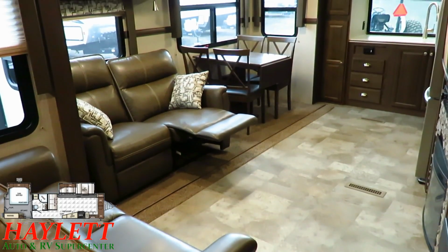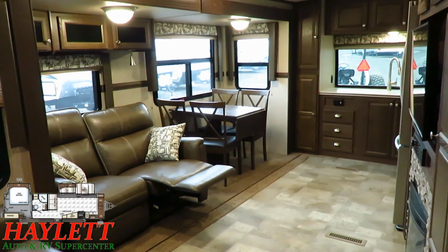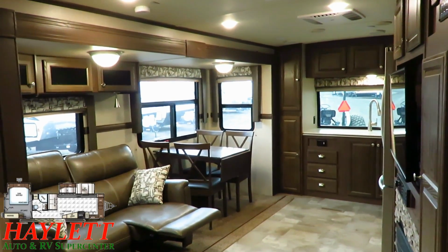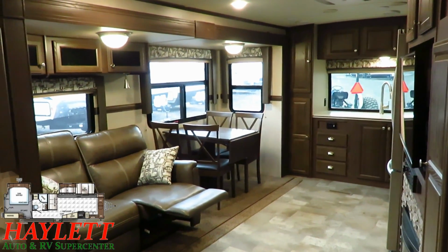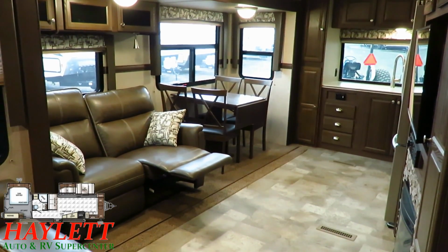Now, this is larger than your average front kitchen in a couple different ways. First of all, it's just a little bit longer, and as we turn around later, you'll see that they added an extra sofa into this. So not only do you have just the seating and the super slide, but you've got an extra hide-a-bed sofa in addition to the theater sofa that we're looking at there.